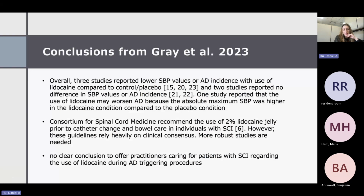So they felt that the current guidelines that recommend the use of 2% lidocaine jelly are really based on clinical consensus, and that more robust studies are needed to back it up. And they felt that they really could not offer a clear conclusion regarding the use of lidocaine during these procedures.